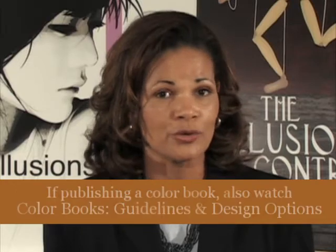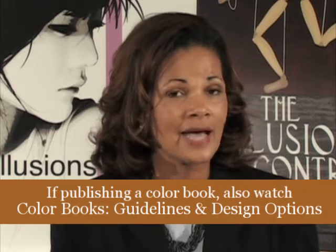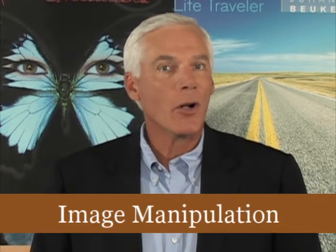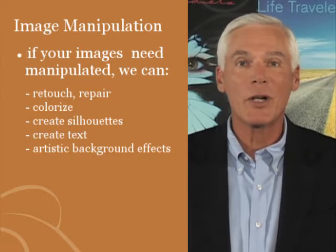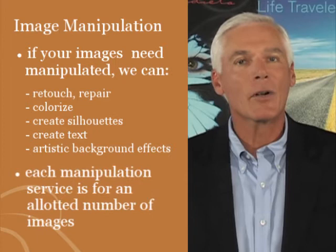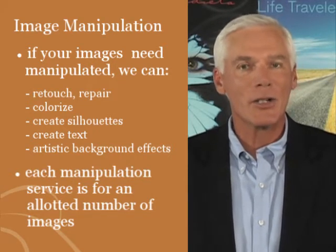If you are publishing a color book, we also strongly recommend you watch Color Books, Guidelines and Design Options to learn more information unique to color publishing. Xlibris offers image manipulation services to alter the images you submit according to your requirements. We can retouch, repair, colorize, create silhouettes, and create text or artistic background effects. Each service has an allotted number of images that we can manipulate, and every image beyond the allotted number has an additional charge.